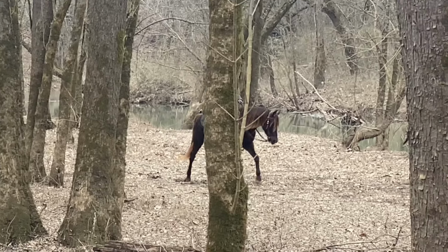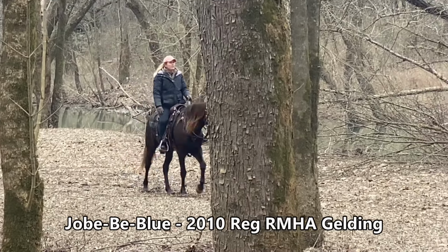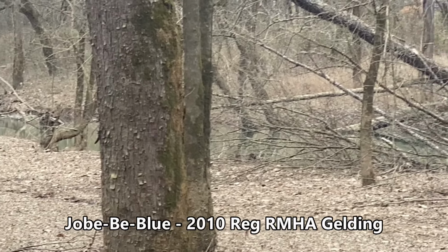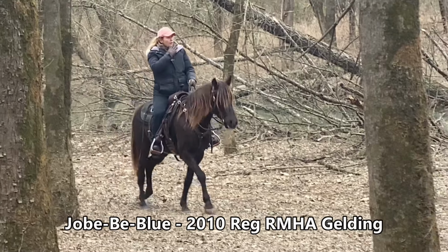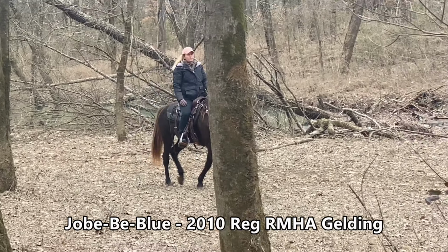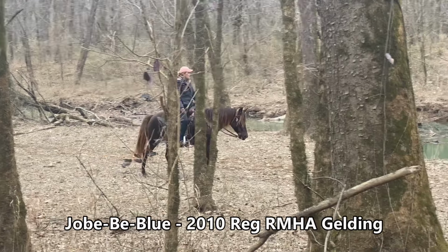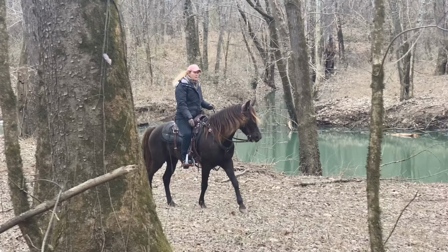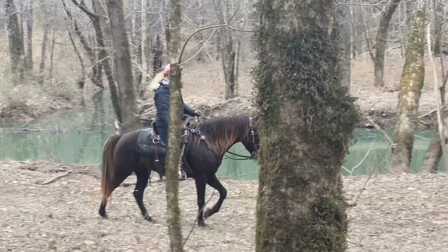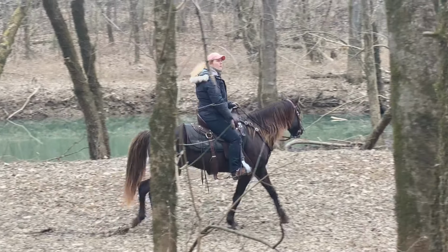Well, hello everyone. I'd like to introduce you to Joe B. Blue. Job is an 11-year-old registered Rocky Mountain horse gelding. As you can see, he's quite beautiful with his deep chocolate color highlighted by that lovely flaxen mane and tail. Job has been a trail horse his entire life, and he's also been a fun horse just to be around. I hope you enjoy the following clips.